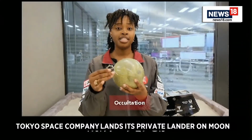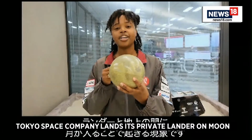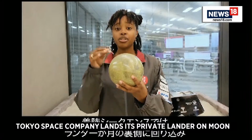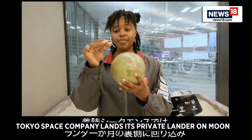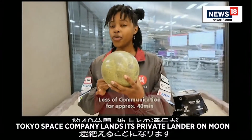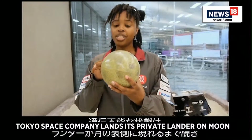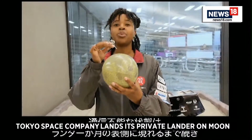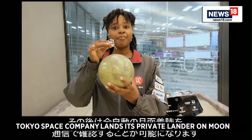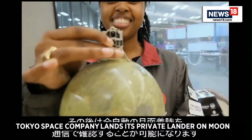Now, an occultation is something that occurs when the moon is between the lander and our ground station on Earth. So during our landing sequence, you can see our lander is going to come behind the moon like so, and for about 40 minutes, we're going to lose communication with it. Only when we pop out the other side will we have communication again and be able to see our lander autonomously land on the moon.